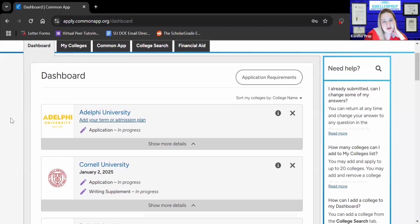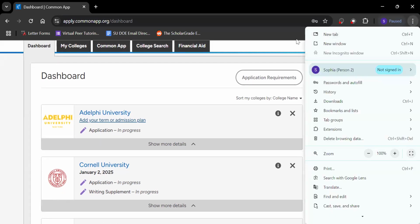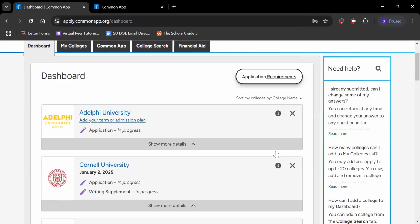Let's begin. Sophie, I think you need to mute your desktop possibly. I just want to make sure there's no echo. Can you move the dashboard a little bit more centered? I want everyone to see what the Common App dashboard looks like. Good. Can you move it more to the right? Just give me a second.